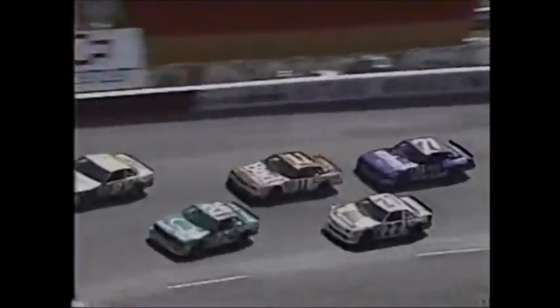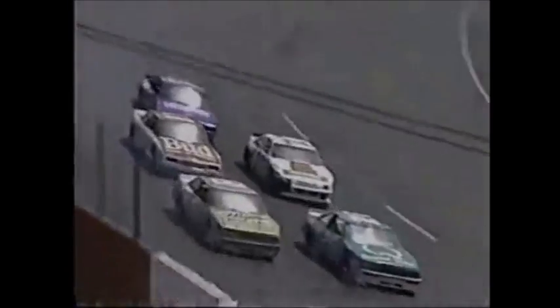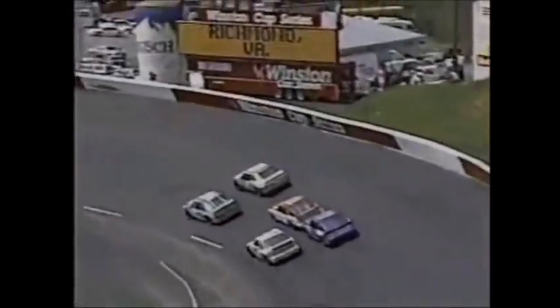And now we go back and pick up on this other battle. That's a side-by-side contest as Rudd and Hillin and Rusty Wallace and Terry Labonte and Dave Marcis go at it. Of course, Terry Labonte is many laps down. Dave Marcis is a couple of laps down as well.